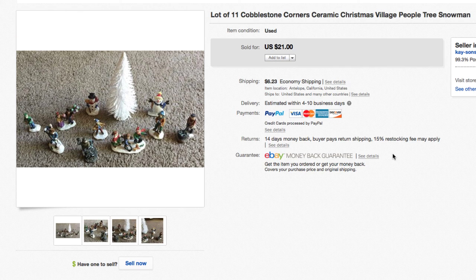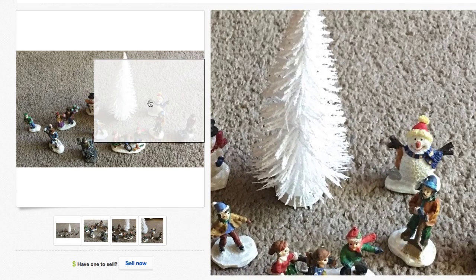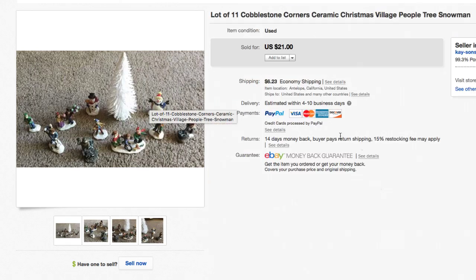This is a Cobblestone, 11 pieces, Christmas Village people with the tree, snowman. As you recall from my other videos, I got this Cobblestone lot from my cousin when I was helping her move. This was found in her garage. She gave it to me, so it cost me nothing, and I sold this for $21. The houses were sold, I would say, maybe a few weeks ago. So this was my last item from that lot.